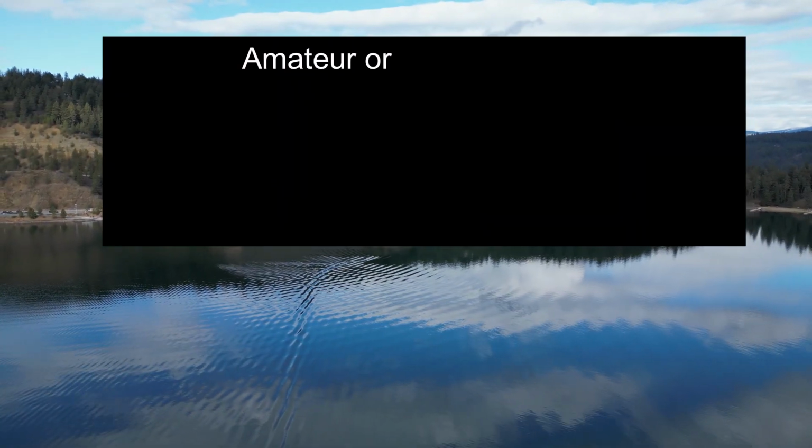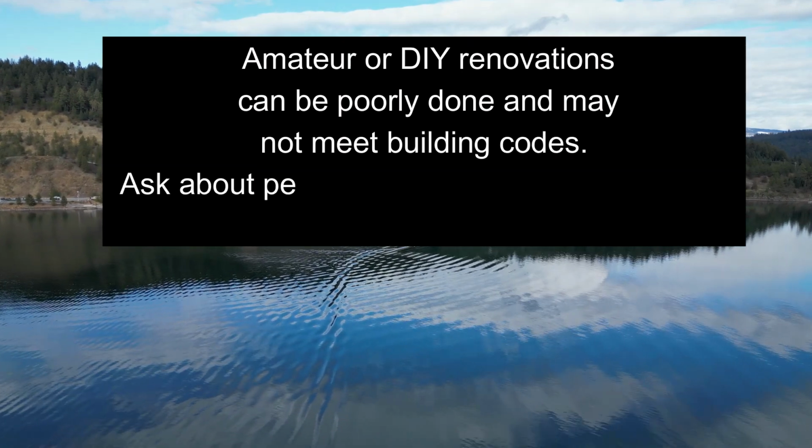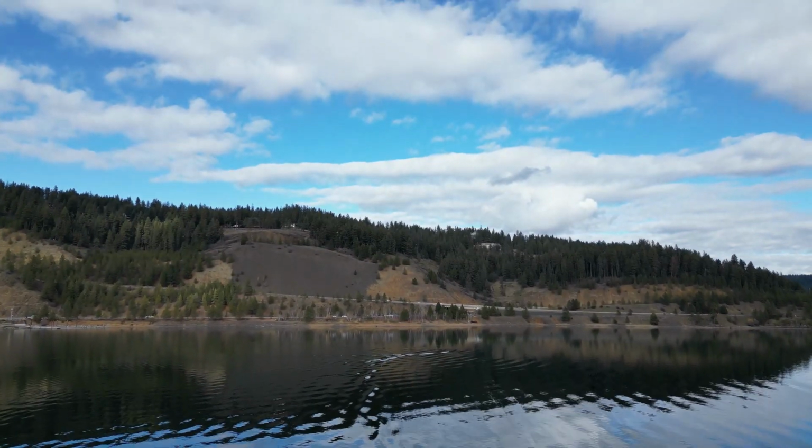DIY renovations. Amateur or DIY renovations can be poorly done and may not meet building codes. Ask about permits for any recent renovations.